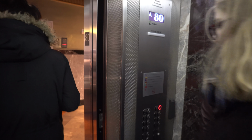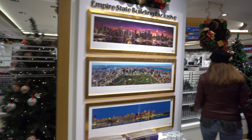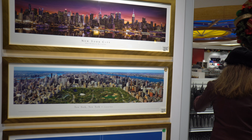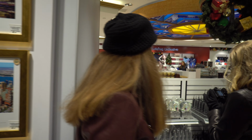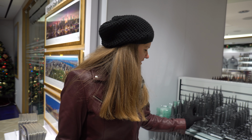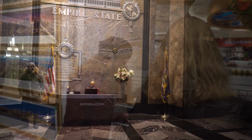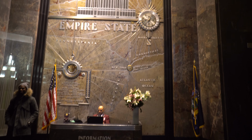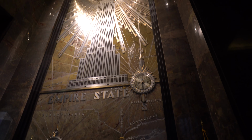They make you walk through the gift shop. You too can own this. I'm actually digging on these skyline pictures. It's pretty heavy, actually. Is it? You want to get a little one? Get one for the ladies. Add it to their collection. There's an awesome mural again. It's pretty pimp.